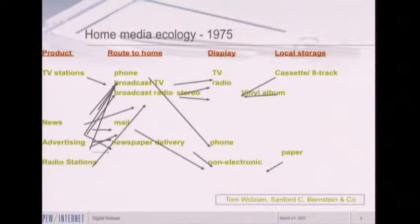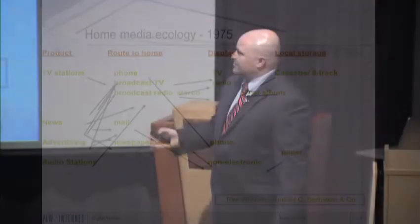In 1975, we only had several different ways of getting information into the house. Basically, we had TV stations, you had news agencies, advertising, and radio stations. And the primary routes were things like phones, TV, radio, mail, newspaper. Okay. How did you look at that? Well, if you're looking at TV or anything that was a television broadcast, how did you view it? Here's the answer part. You tell me.